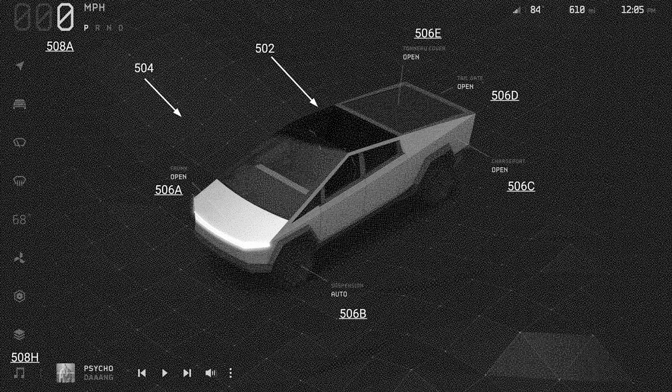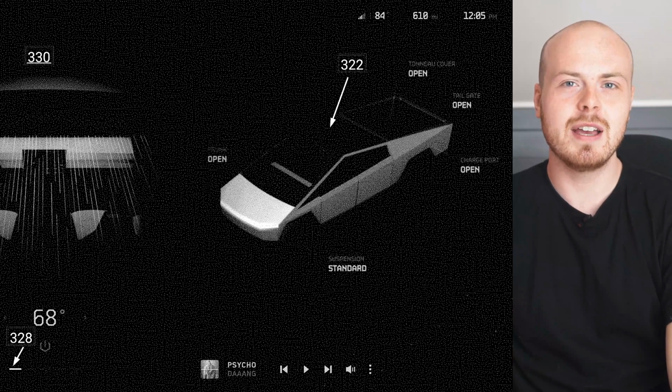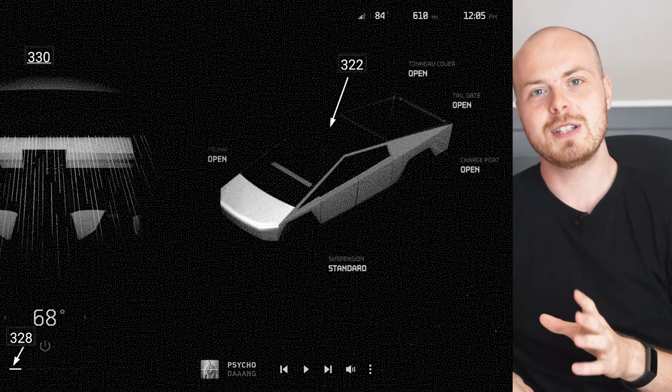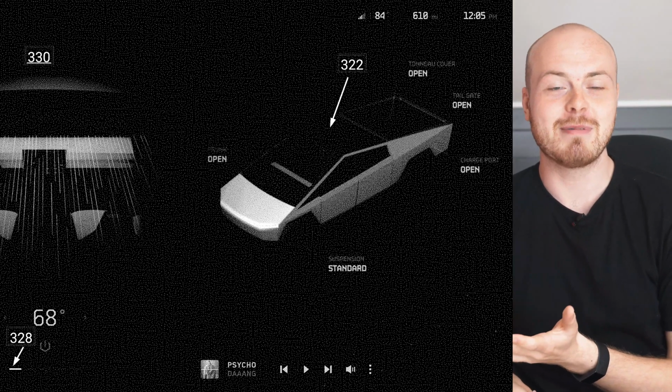So last month, it was reported that Tesla's head of user interface had left the company and in the process leaked previously unseen images of the Cybertruck user interface in his new portfolio. It's been the best look at the Cybertruck software that we've seen up to this point, but now we get an even greater one thanks to this new patent application.